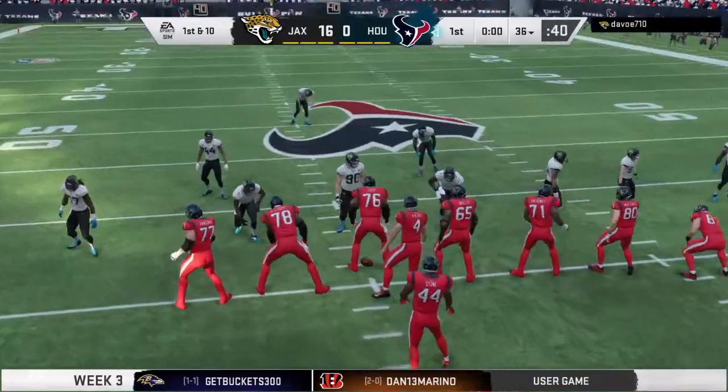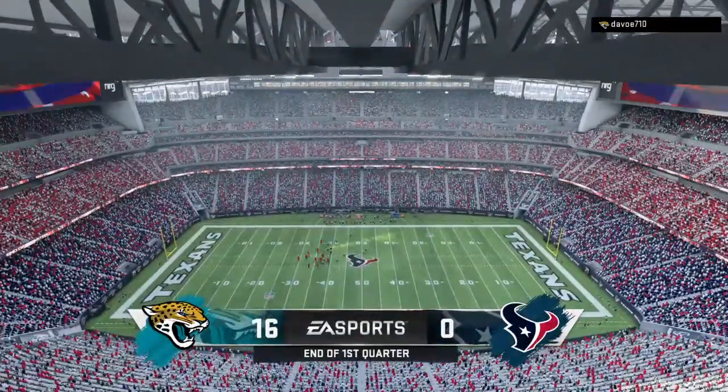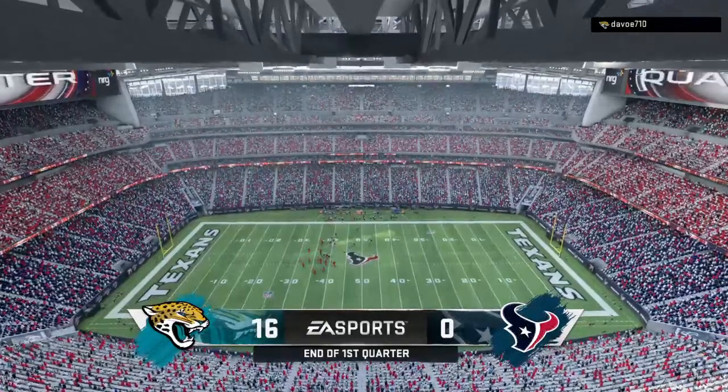So from the 36 now, 1st and 10. 16-0. That's the score after 1 on EA Sports. 16. Texans nothing.